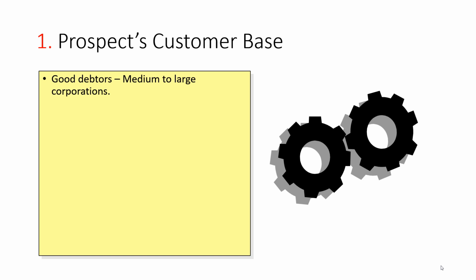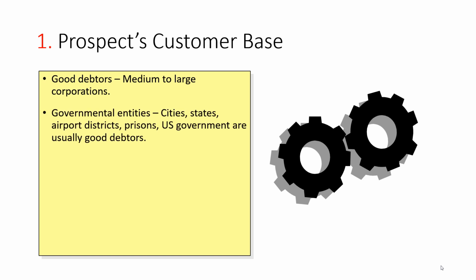As we mentioned in the last slide, the quality of our client's customer base is important. The best debtors are medium to large corporations. Publicly traded corporations are the best because their financial information is publicly available. Governmental entities are also good debtors because government organizations typically pay their bills on time, and also because there is a special law in the federal government that protects lenders and invoice factoring companies if it is a U.S. government receivable.